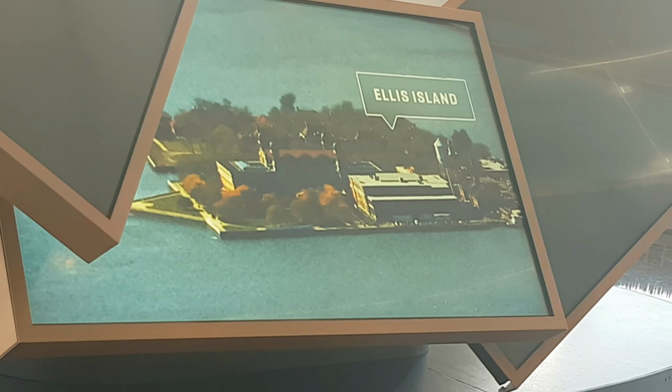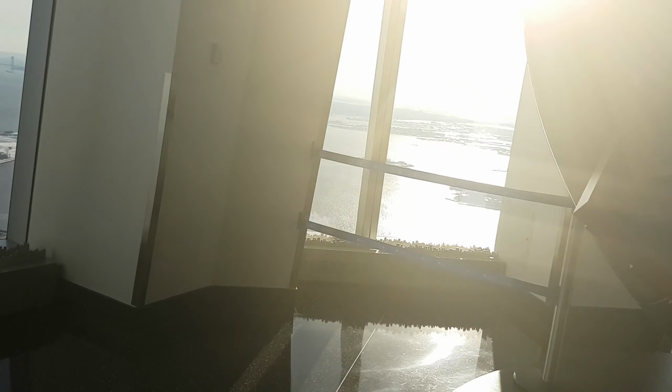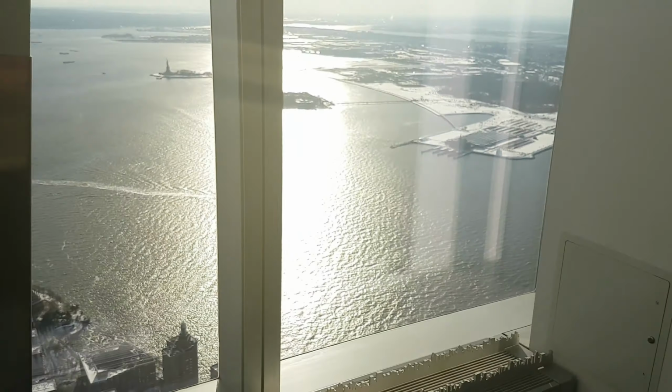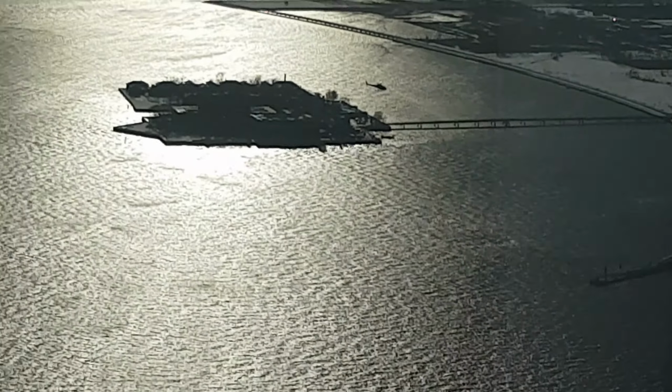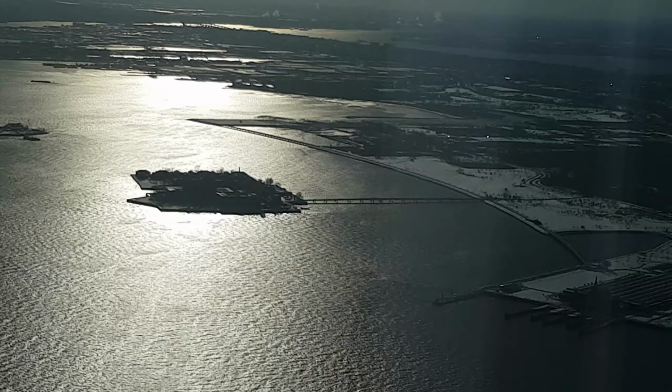And that's why one in every four, maybe one in every five Americans can trace their heritage right through Ellis Island. I've worked here for almost two years now, and every single day I meet somebody up here whose family originally came through Ellis Island. This was the main point for immigrants coming from Eastern and Western Europe.